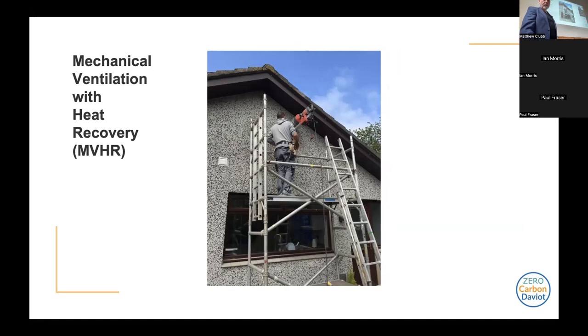So mechanical ventilation heat recovery, we decided on that because, you know, we've now sealed up the house. We've taken all the trickle vents off our windows, filled them up with body filler from Halfords, and sealed the windows, everything. So now we have to have this ventilation.